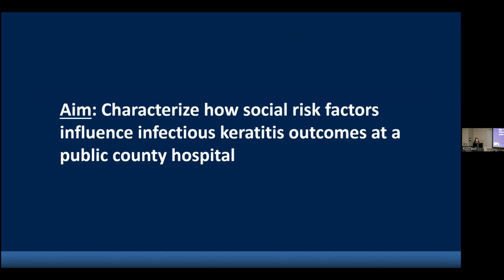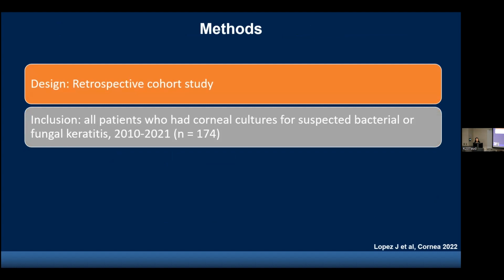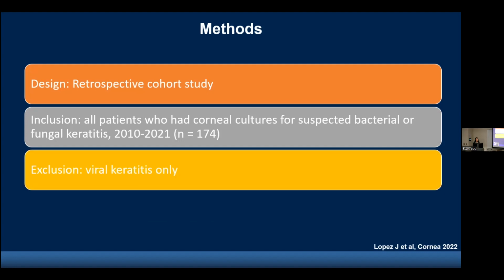So what we decided to do was, in our specific patient population at the county hospital in San Francisco, we wanted to characterize how these specific social risk factors influence infectious keratitis at our hospital. So we performed a retrospective cohort study. We included all patients who had a positive culture result for either suspected bacterial or fungal keratitis between 2010 and 2021. So we had a total of 174 patients in our analysis.